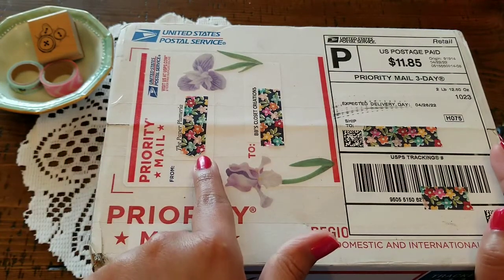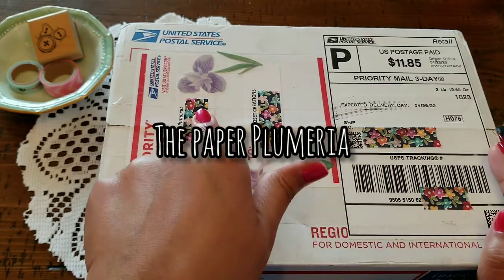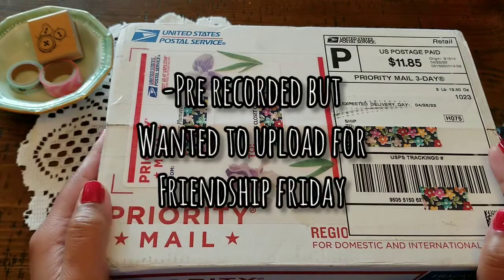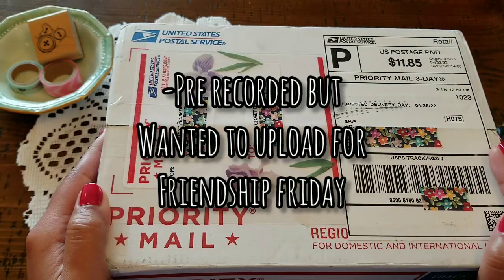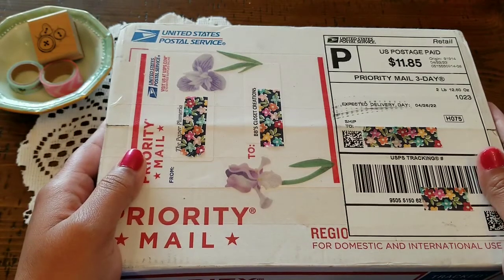As you can see on the box, we have this happy mail, which is from the Paper Plumeria. So today is a Monday, so what a fun way to start off this week. So Dolly, thank you so much for having thought of me. This is like an early Mother's Day gift.